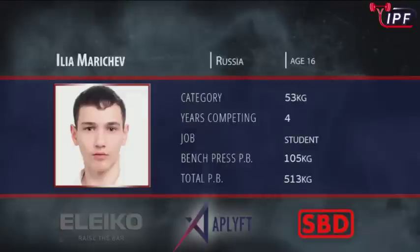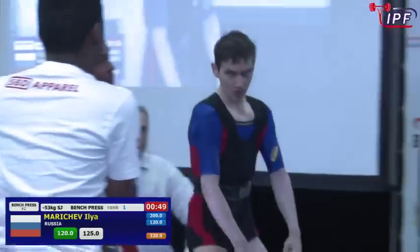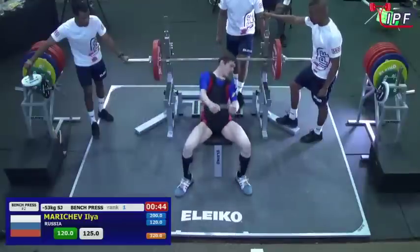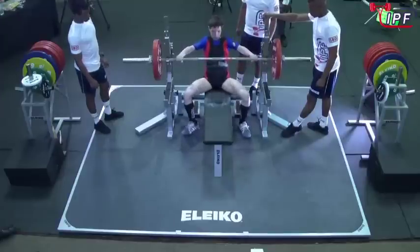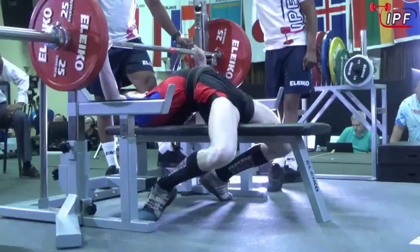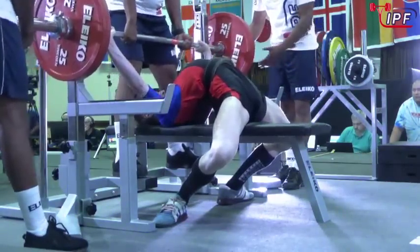Ilya Marachev from Russia, 125 kilograms. And I think this might be a personal best. And from the numbers we have in front of us, this should be a 20 kilogram personal best. You got to wonder, when you have that much of a PB with the young lifter, did he learn that arch this summer? Was it totally different last year?